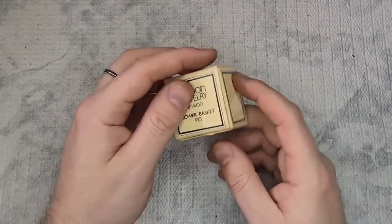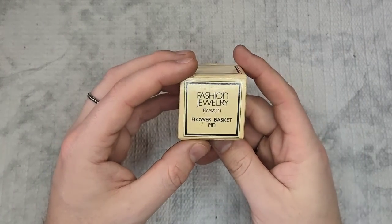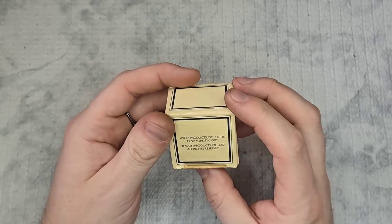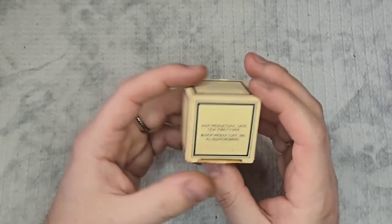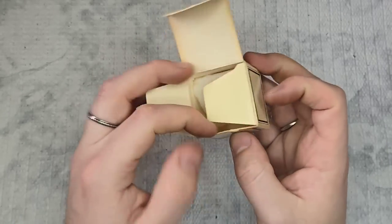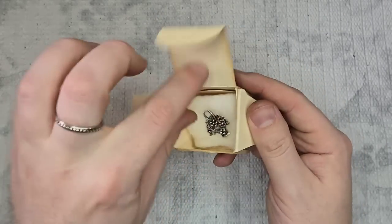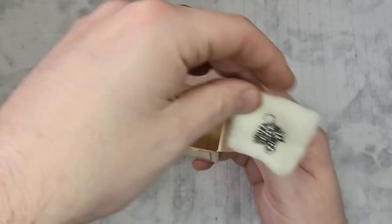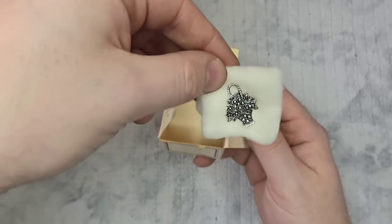We have another one. This is also Avon. It's called the Flower Basket Pen. And this one is from 1982, so pretty old. And this one is a silver tone pen. Look how cute that is. This one we're going to do $3 on it. Brand new.